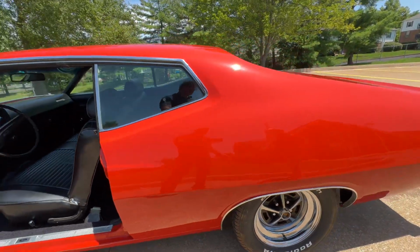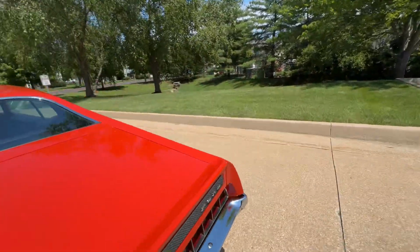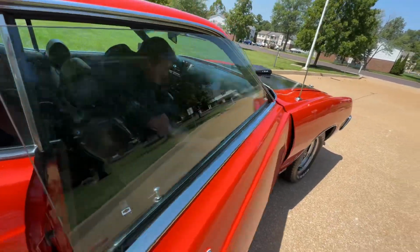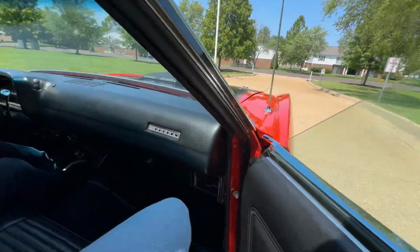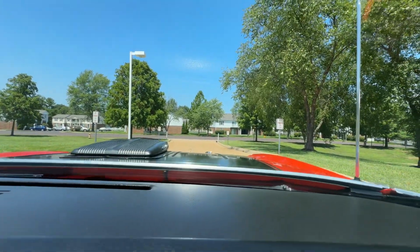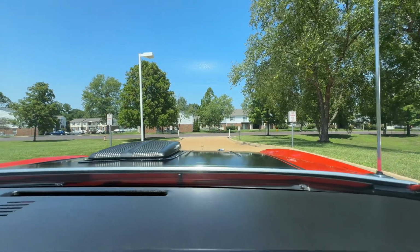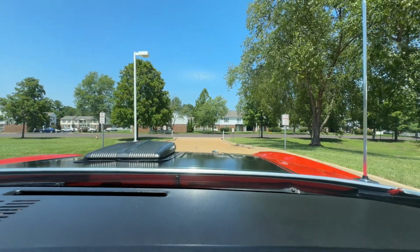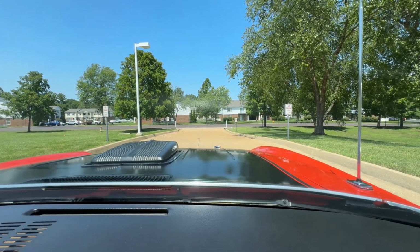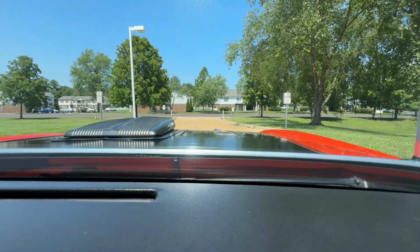We'll take this for a ride. Yep. Looks like one of our hood latches is wanting to pop up. Have to get that one adjusted.